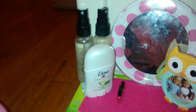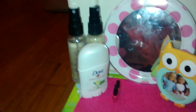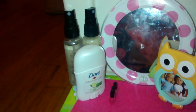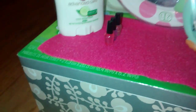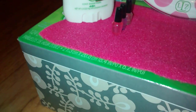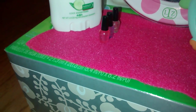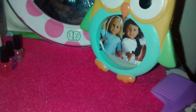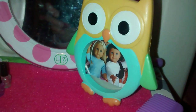And then this is like a deodorant mini thing, and it came with our body wash one time. And yeah, it's really weird. And these nail polish things, I forgot the name of them for a second. They're just mini things, and they're a couple colors, like pink, purple, and clear. Those are nice. And then I have just a picture of random dolls I found on the American Girl doll catalog a while ago. And a mini frame.